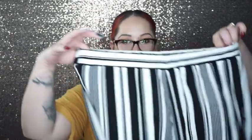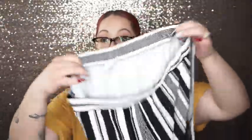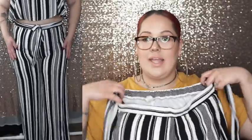The last thing that I picked up is actually a two-piece matching set. I don't own any matching sets, so I'm so excited for this, you guys. I tried this on the day that I got it, and Julio said my ass looks really good in it. So that's a plus. It's this striped, long, flowy pair of pants, and they're actually stretchy. And then they tie at the front, which is so cute. You can do the bow to the side or right in the front. It doesn't matter, however you want to do it.